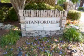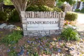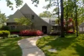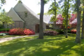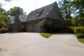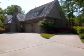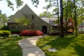Nestled in the beautiful mature trees and rolling hills of South Tulsa's sought-after Stanford Elm community is this gorgeous home. Featuring 4 or 5 bedrooms, 4 full and 1 half bath, and a side entry garage. This home is perfect in every way.